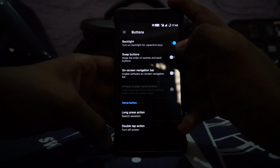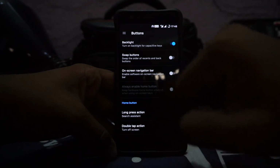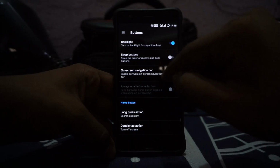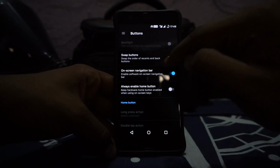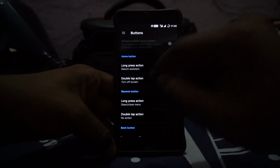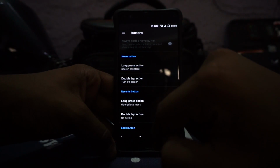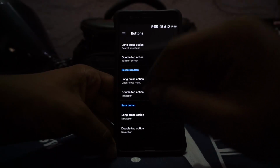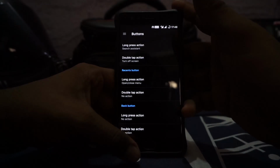Button customization is available where you can swap the buttons, so normal OnePlus settings can be swapped to whatever you like. On-screen buttons can also be enabled, or basically you can have the hardware buttons customized. I have it customized to double tap to turn off the screen, recent button for nothing else, long press the menu button, back button for nothing else. So these are the settings which I'm using.